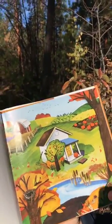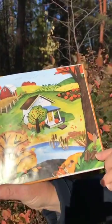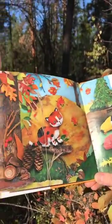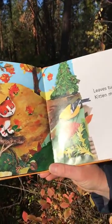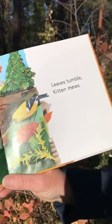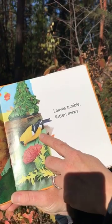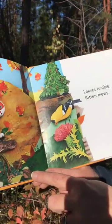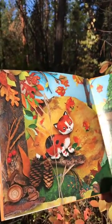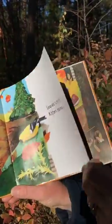Lovely autumn scene right here. Leaves tumble. Kitten mews. Mew. And you can see some of the things we have in our forest right now. We have thistle. We have an American goldfinch. We have hazelnuts. We have cones, berries. Definitely a sign of fall, even right here in the Okanagan.